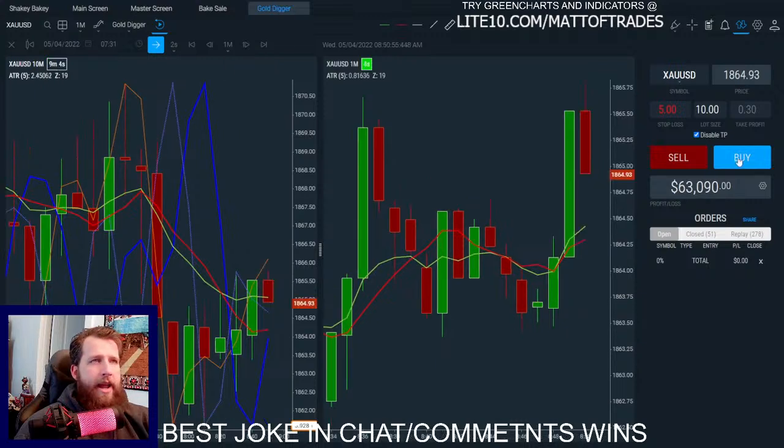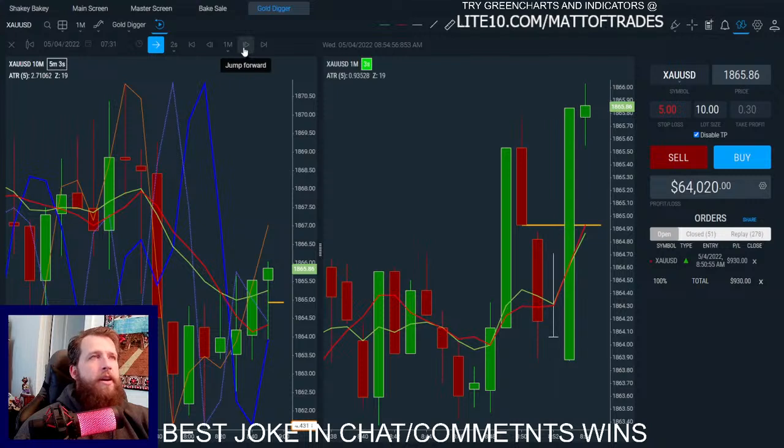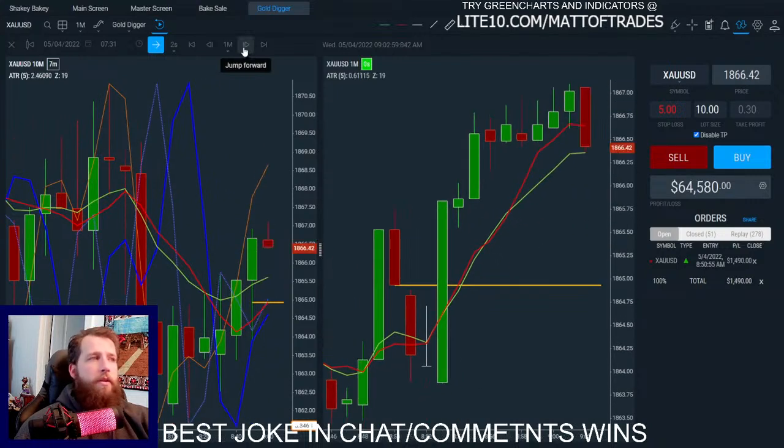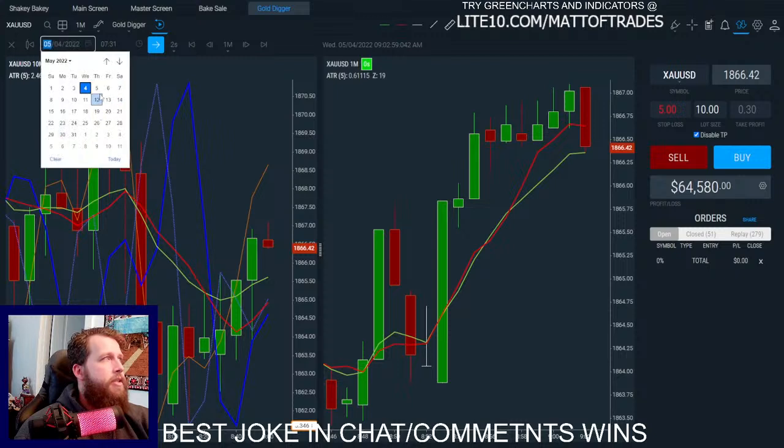Alright, have a buy now. I actually like taking buys on red candles and sells on green candles because it feels like you're getting a better entry. See, look at that. Beautiful. Alright, we'll close that out there. Dotted blue no longer agree, so let's close that out. Alright, on to the next.